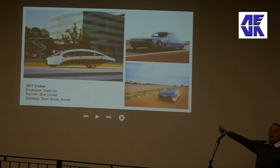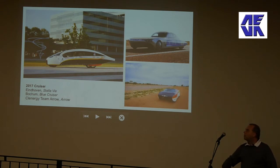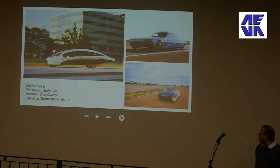And then last year, Eindhoven again. This time they've gone, so their concept was always to go with a family car. And so they went for the five-seater car this time. So they had five people in the car. You don't have to carry five people all the way, but you get extra points for carrying more people. Bochum again. And Team Arrow from Queensland came in.